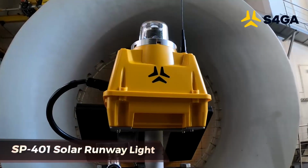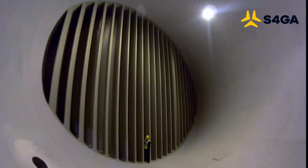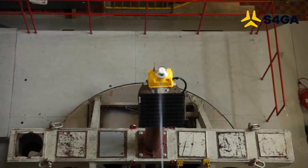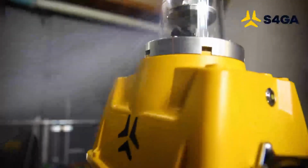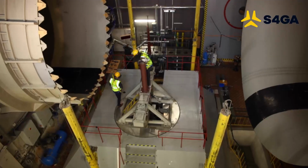S4GA solar runway lights are installed on regional airports and military air bases. It is important to make sure that lights are capable of withstanding jet blast and extreme wind load from every direction. S4GA equipment has to undergo multiple tests in order to ensure highest redundancy and exclude probability of failure. Among other procedures, S4GA lights are tested to confirm jet blast resistance. We are at Warsaw Institute of Aviation. The institute owns the Laboratory of Aerodynamics, one of the biggest aviation research and development centers in Europe. Today, we will test jet blast resistance of S4GA airfield lights. Jet blast test is designed to analyze the ability of airfield lights to withstand jet blast, propeller wash, and surface wind gusts. ICAO requirements for maximum wind speed resistance are 240 km/h for our type of airfield lighting. Here today, we are going to confirm the compliance of S4GA.